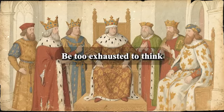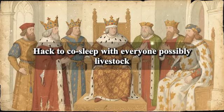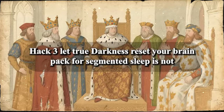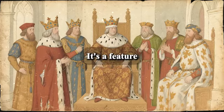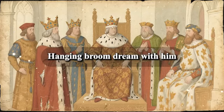Hack 1, be too exhausted to think. Hack 2, co-sleep with everyone, possibly livestock. Hack 3, let true darkness reset your brain. Hack 4, segmented sleep is not a glitch, it's a feature. Hack 5, herbs. Hang 'em, brew 'em, dream with 'em.